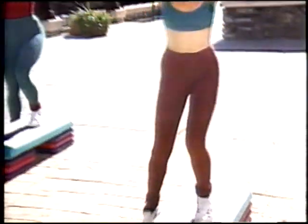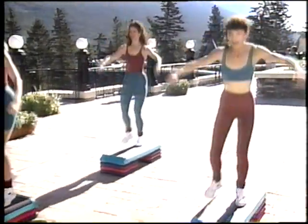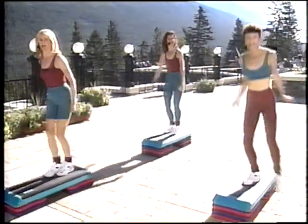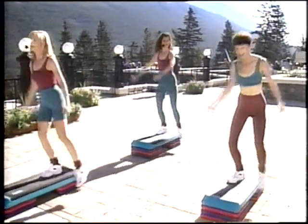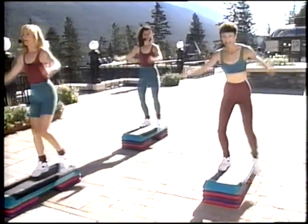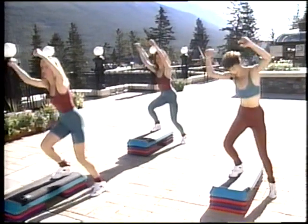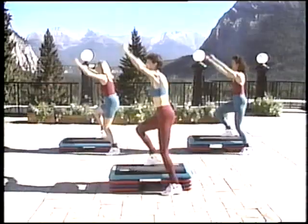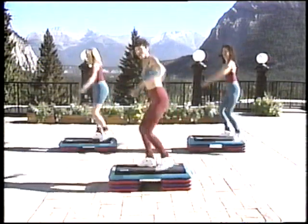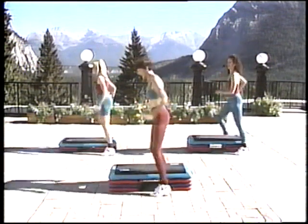Here come the lunges, and it's 4, 3, 2, reverse. Another one, stay up and lunge. Here's 4, 3, and down, reverse. One more. Here's 4, 3, 2, reverse. Last time, here's 4, 3, 2, hold your reverse basic, hold it.